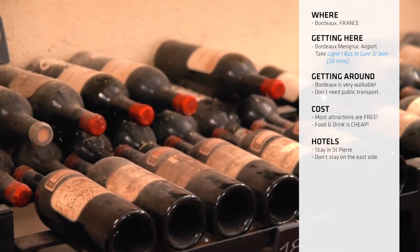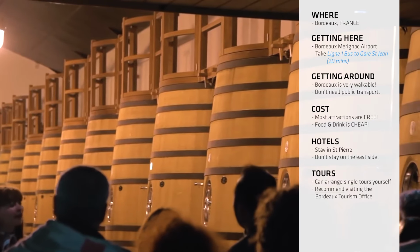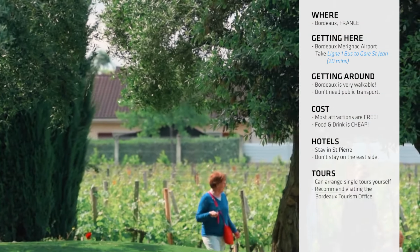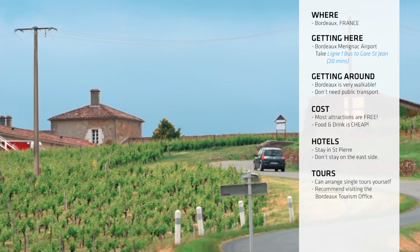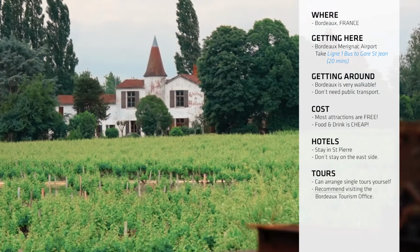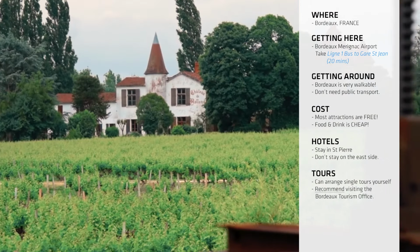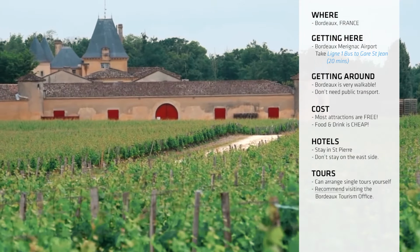If you're looking to do a winery tour, there's two different options. If you have a specific winery in mind, such as Chateau Champion or something similar, you can arrange it directly with them, and you can literally get public transportation or drive yourself to these wineries. It's definitely cheaper doing it this way, but you have to arrange everything yourself.